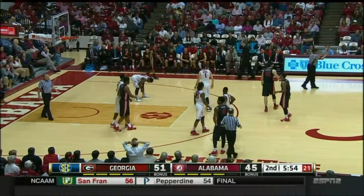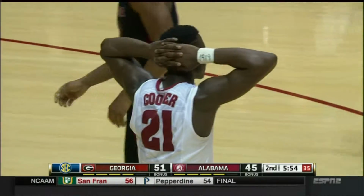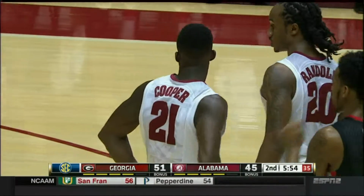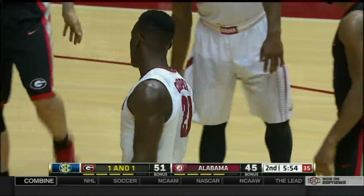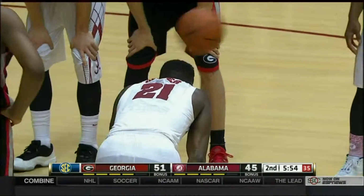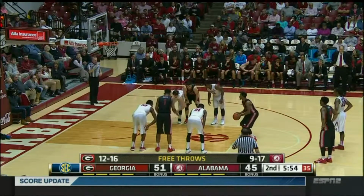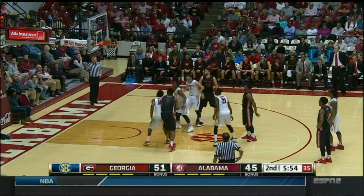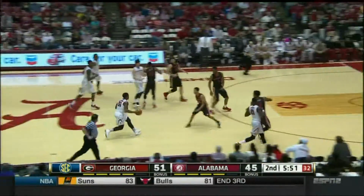And we now have a reach-in foul go against Rodney Cooper. Trying to stay with Nemanja Josic. It's the third foul on Cooper. Now Kenny Gaines will have a 1-on-1 opportunity for the Bulldogs. His free throws up, and it's in and out. Rebound down to Abasahan. Both teams can't hit their free throws.